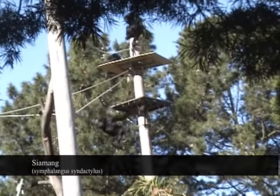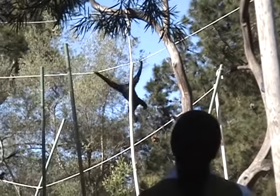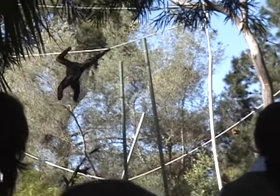Welcome to the Oakland Zoo in Nolan Park. And what we're hearing is the siamangs. Some of us were talking about that before. The siamangs are the ones who are territorial, that's why they're calling. They're also monogamous, and both of those things are pretty rare.